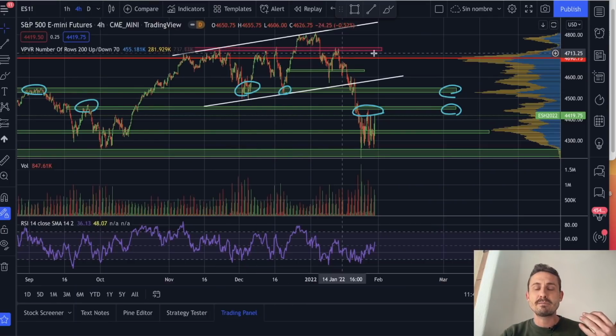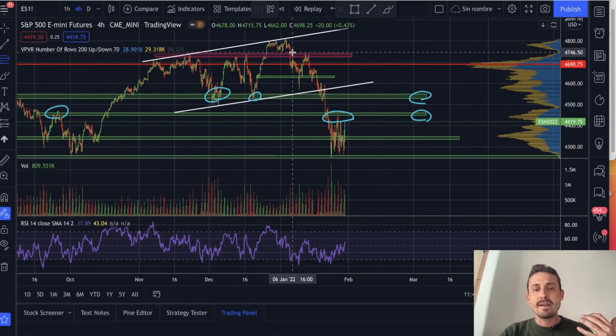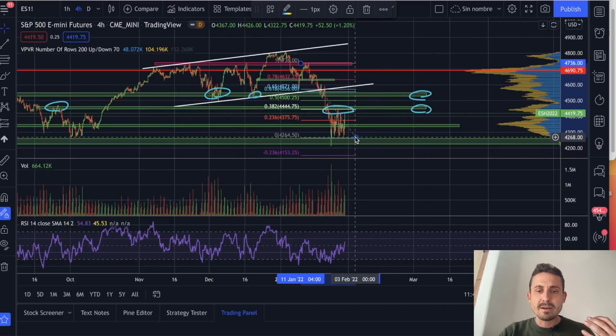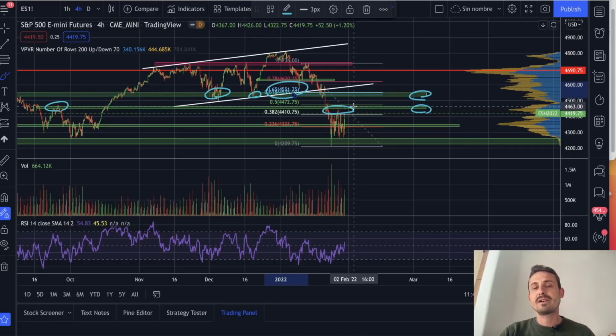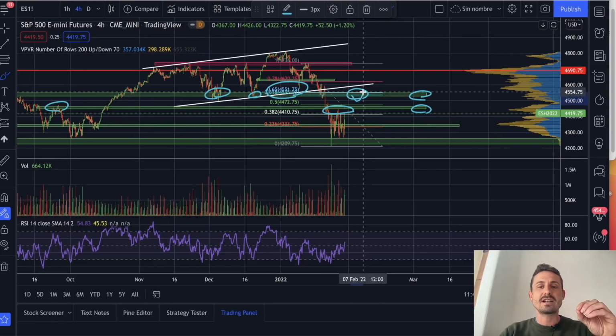Going back here to the S&P 500, what I want to show you also is that these are going to be major fib levels. If I take the Fibonacci from this start to the low of this drop, let me just zoom in here properly and get it to the very end, you can clearly see that the 0.618, the most common retrace fib level, the golden pocket, is at that 4,540 points. So this is also telling me that we're potentially going to get a massive rejection or a consolidation at this area.